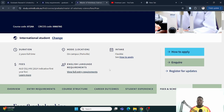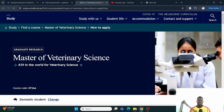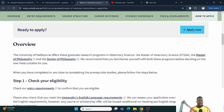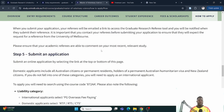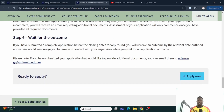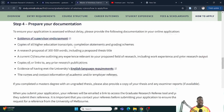Now, if you confirm this, how do you do the application? How to apply is here. You click on how to apply, and it gives you all the information that you need to know. Now, for this course, before you apply, you must have the written support of an academic supervisor. So you have to first get a supervisor. Now, how do we find the supervisors? Read through here to find how to do the application. But the most important, of course, is to find a supervisor. And after you find a supervisor, you click here, then you can start the application.